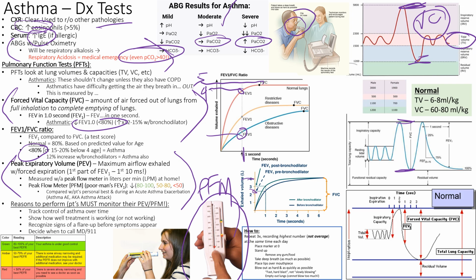So they can just go ahead and breathe in real quick and do a blowout as fast as possible, and that's going to measure their peak flow meter. And there's more steps to that right here. So you'd repeat it 3 times. You do it at the same time every day, right? So not at 8, 12, and 1600.